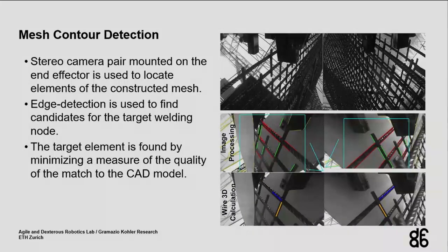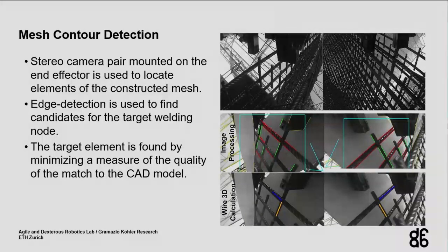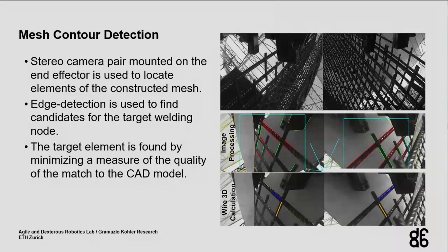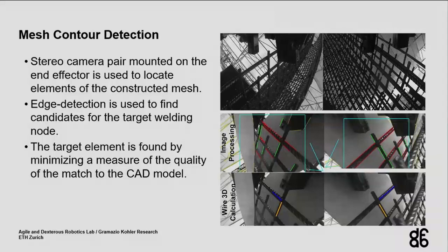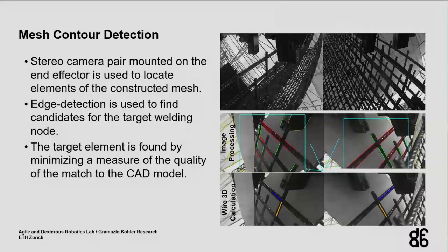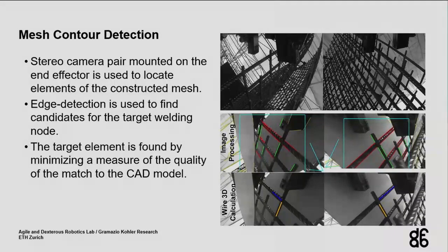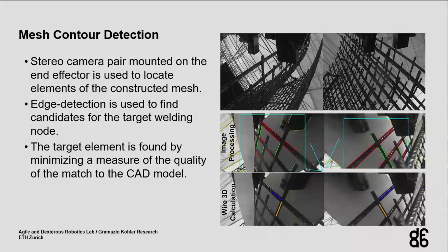Okay, so let's have a look at the second system, the mesh detection. At the top, we see a video of what our mesh detection cameras see. The goal of this subsystem is, as I mentioned, to detect the contours of the last layer of the mesh that was built so that it can be compared to the original CAD design. To do so, our wide baseline stereo camera pair mounted on the end effector is able to locate elements, in particular welding nodes, at the leading edge of the mesh.